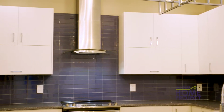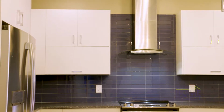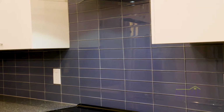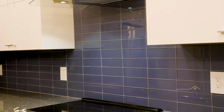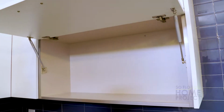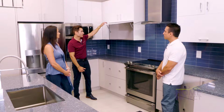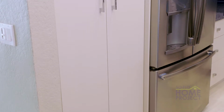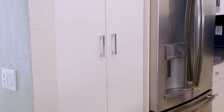Right. From the countertop, we took this blue color and brought it into the backsplash. So as you can see, it's a really modern glass subway tile, and instead of laying it on the 50-50, we stack it on top of each other for a more modern look. I also love the cabinet style because you did a mixture of different, more traditional open doors, but then the more European hinges. Right. A more high-end feel for a more imagined high-end client.